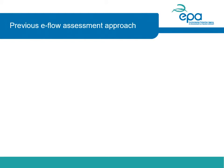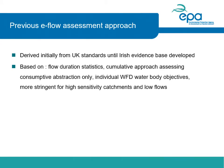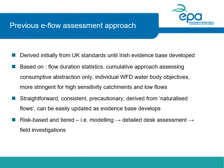So how has that been done and how have we applied these standards? Well, as I said, they're derived initially from UK standards until the Irish evidence base is developed, and they're based on flow duration statistics. Cumulative approach assessing consumptive abstraction only, individual Water Framework Directive water body objectives, which are more stringent for high sensitivity catchments and for low flows. It's a straightforward approach, it's consistent, it's precautionary, derived from naturalised flows, so you're getting back to the reference condition, and it can be easily updated as the evidence base develops, so it's not overly complex and it's easy to understand.